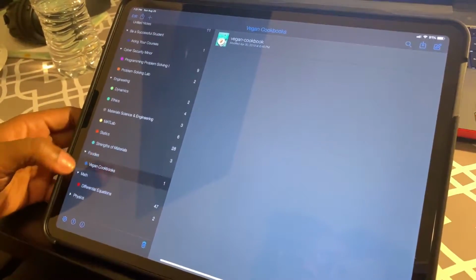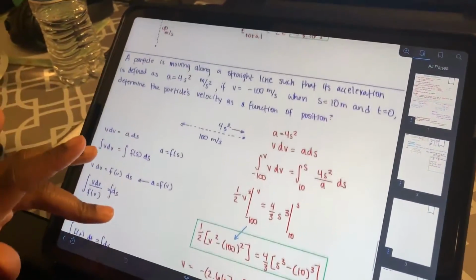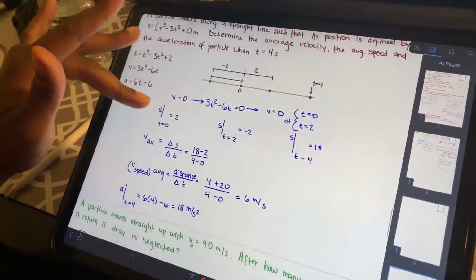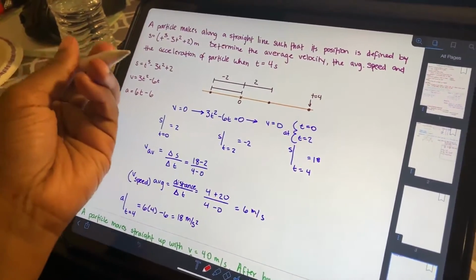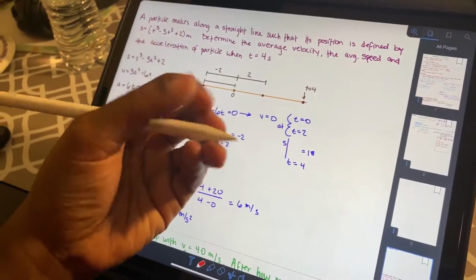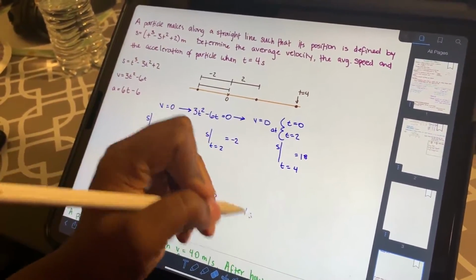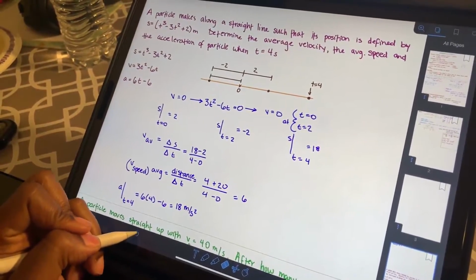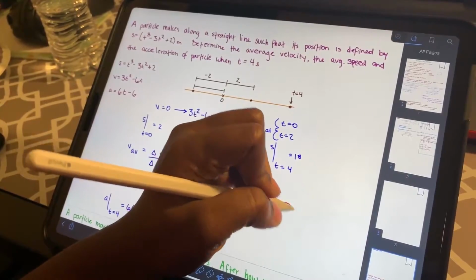This app is Notability. I have my math, all my differential equations. For dynamics, I have kinematics of a particle. These are some of the questions that I'm learning, but basically with this pen, I can double tap it to erase. I can erase that. Then I can also click the go back button.